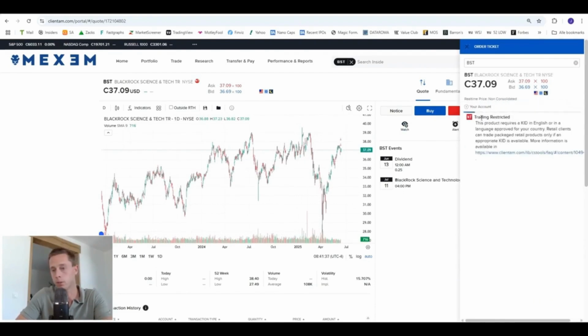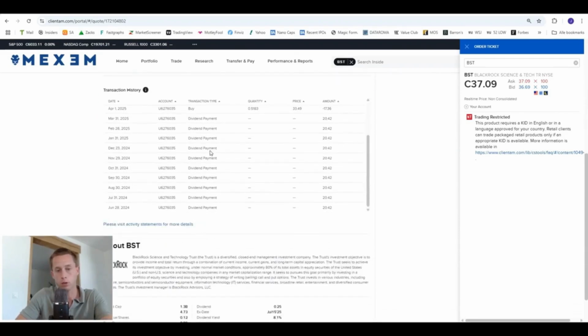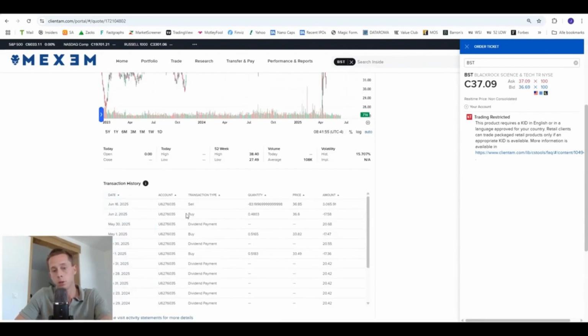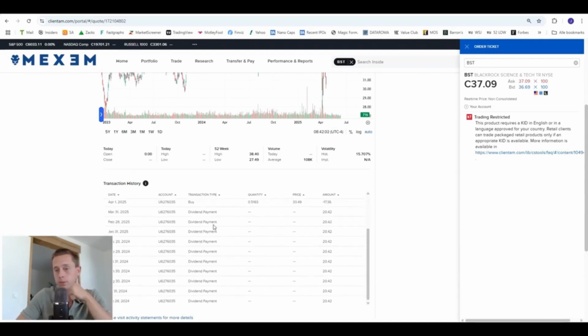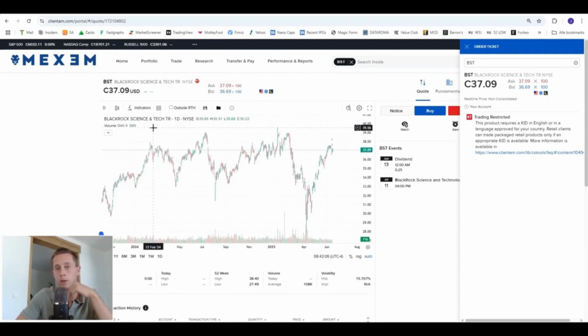I can't buy it anymore, and the reason for that is because it says trading restricted, and this product requires a KID, and a KID is actually a kind of information document. What's going on here? Because in the past, I was able to buy this fund, and you can see that here as well. I have received all sorts of payments over the past years, and here I sold, in June 2021 as an example. Well, what happened here is that when I bought in 2021, back then, I tried it out to the max, but I wasn't completely enthusiastic yet, probably because of the complexity and I was impatient. And back then, this fund was still available.